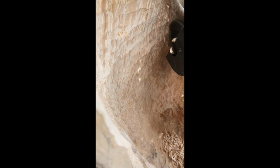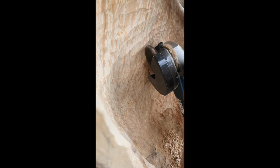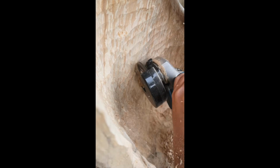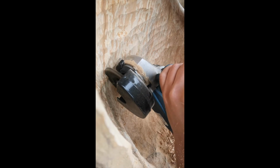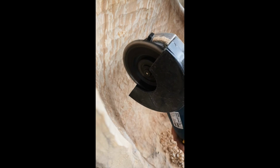This is the progress so far. You'll see me come in here and spin round this piece 360 degrees. You'll see the details on the front of the two faces, and you'll see right into the back where there's the hollow cavity from the rapid removal of all that material in the middle.